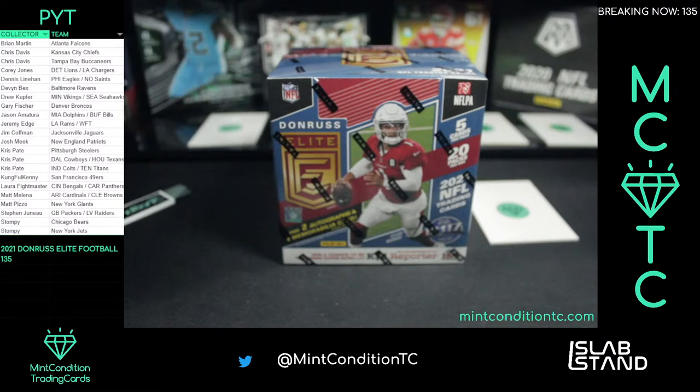We got Kenny with the San Francisco 49ers. We got Laura with the Bengals and Panthers. Good luck. Let's see if we can get you some Jamar. We got Matt with the Arizona Cardinals and the Cleveland Browns. I'm sorry, that was Matt Molina with the Cardinals and Browns, and then Matt Pizzo with the Giants. Then we got Steven with the Packers and Raiders, and we got Stompy with the Bears and the Jets in this box as well.